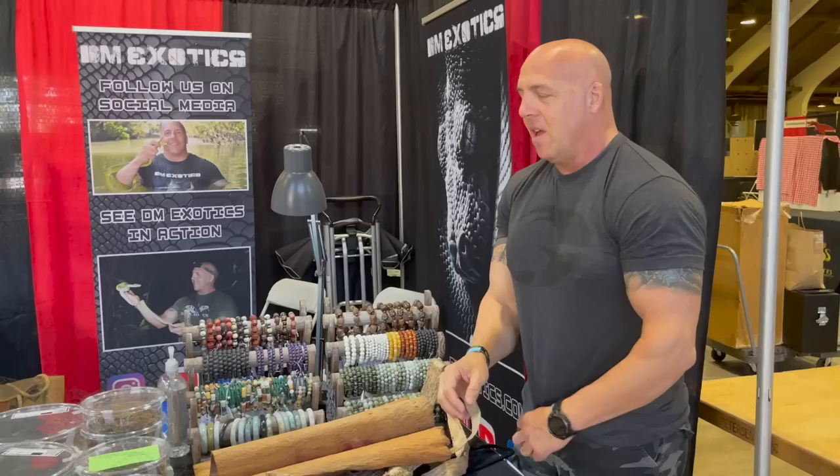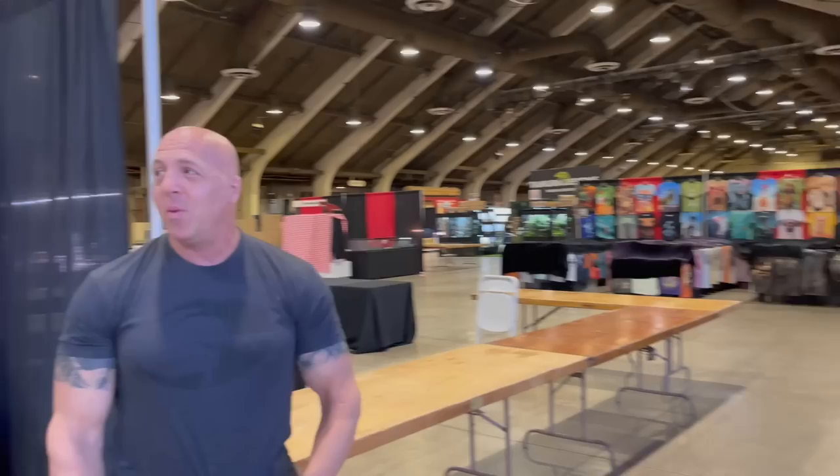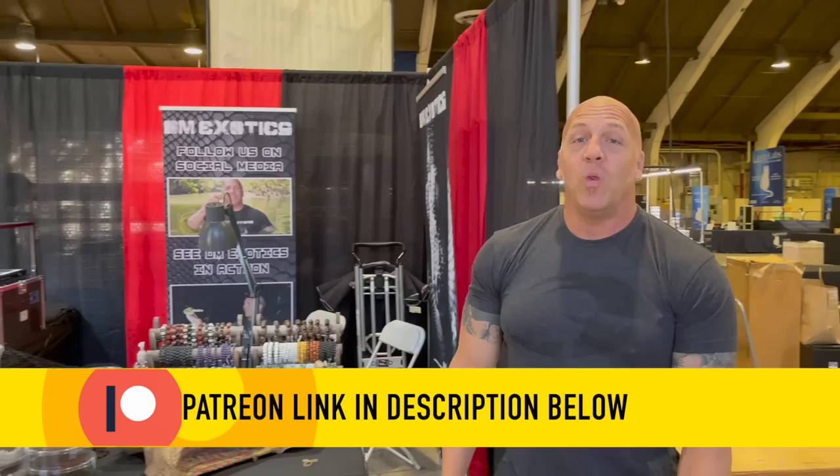You can see how big this building is. If you look down there, it is very, very far. This building is gigantic and it goes all the way down there. But we're all spaced out really nice. It's super comfortable. And like I said, Apple's gonna show you guys what's going on in the show. And that is it. Wish us luck, you guys. Pomona Reptile Super Show.